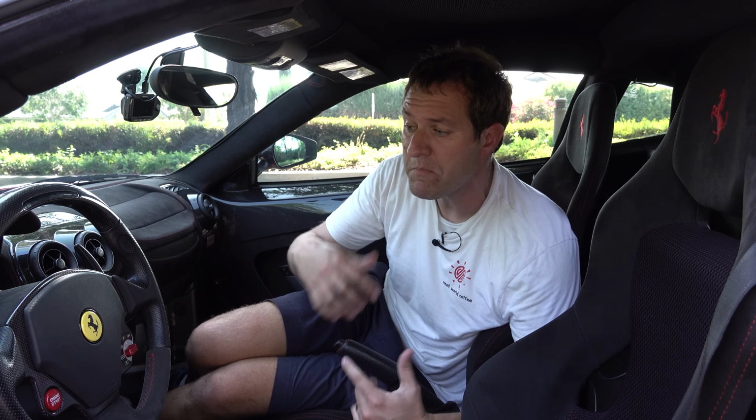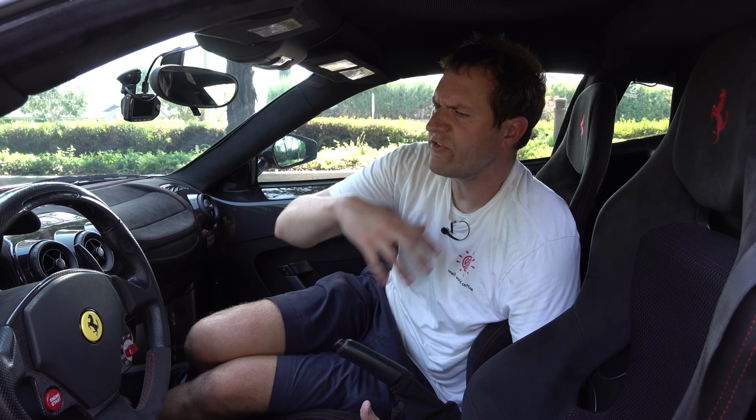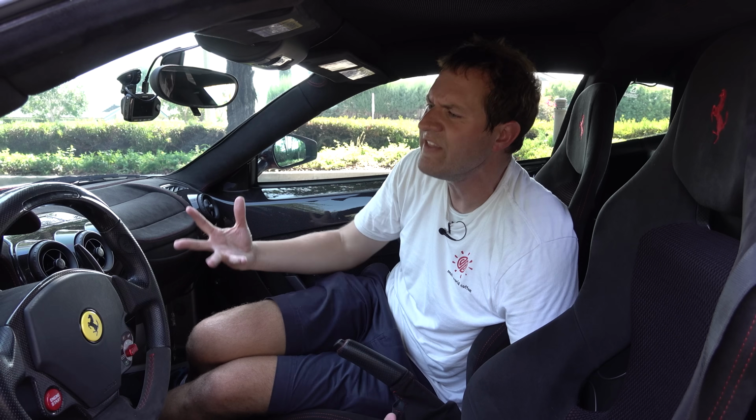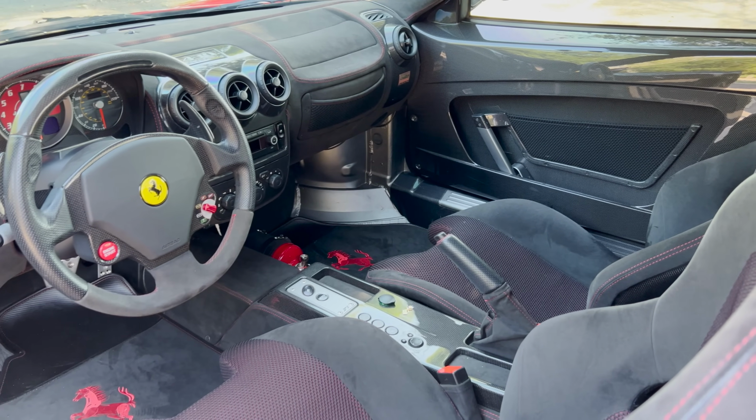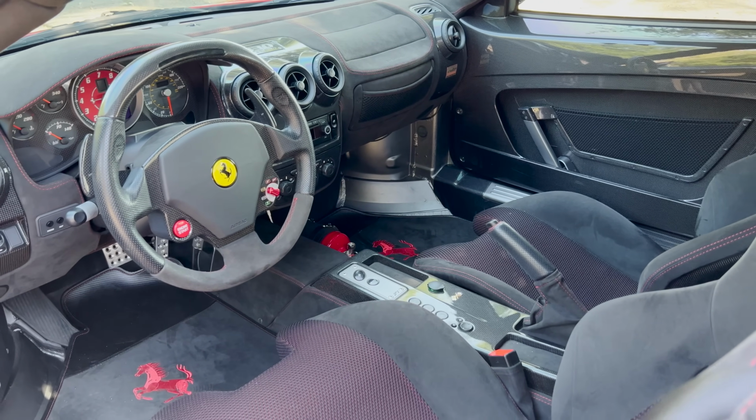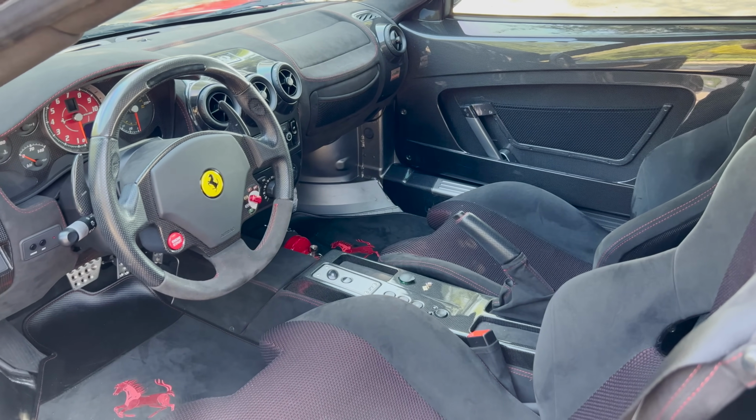And next up, we move inside the 430 Scuderia, where you'll once again find major changes compared to the standard F430, the most obvious of which is there's no leather. Ferraris are not just beautiful on the outside, but also on the inside. They're filled with gorgeous Italian leather on basically every surface, but not here. In fact, there's no leather at all in this interior. It's all been replaced by carbon fiber, which is lighter, and by Alcantara, which is racier.